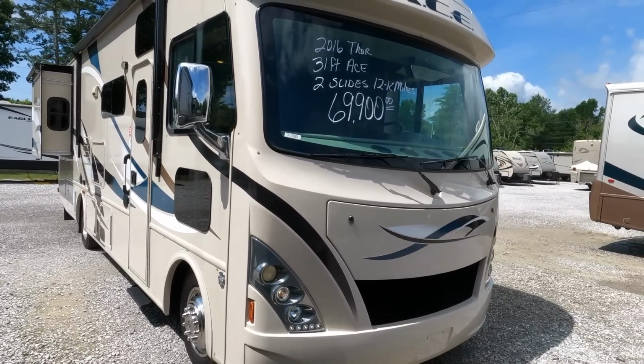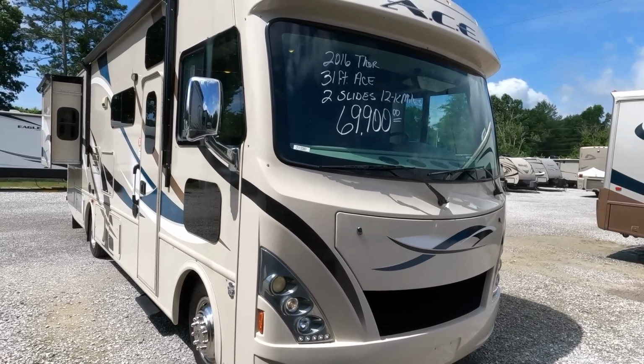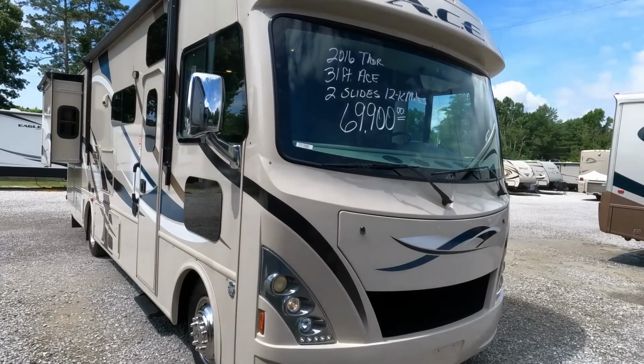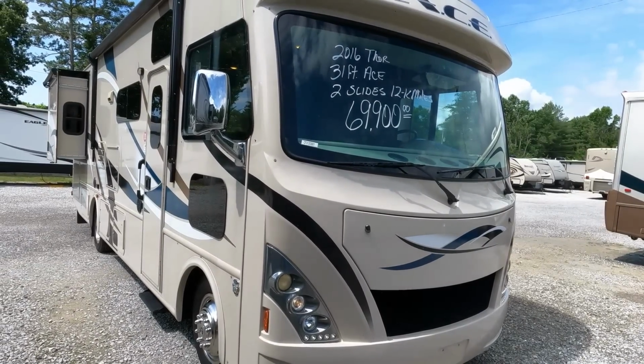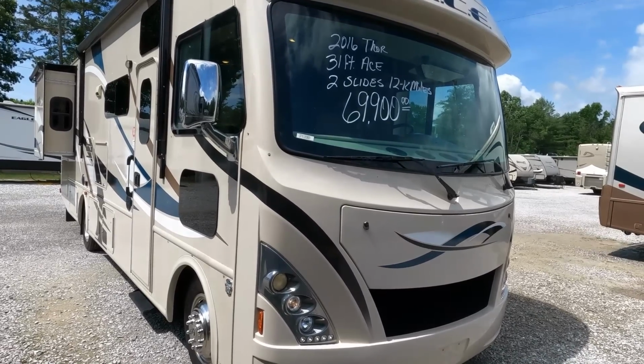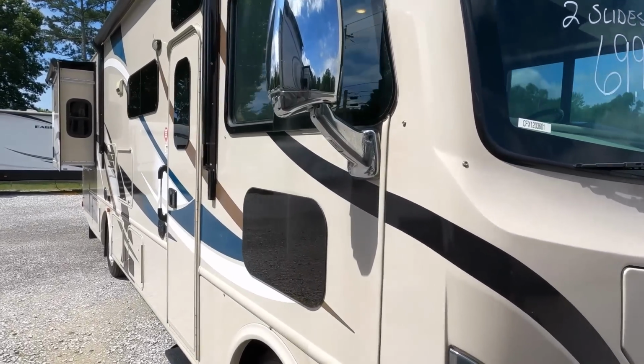Y'all saw the book value, and I'm hoping that you'll take my advice and get on RV Trader and look at these things and look at what's out there, how much they want for them compared to mine, and then look at the furniture in it. You'll see really quick, guys, this is the best deal out there for a 2016 30.1 Ace with 13,000 miles.